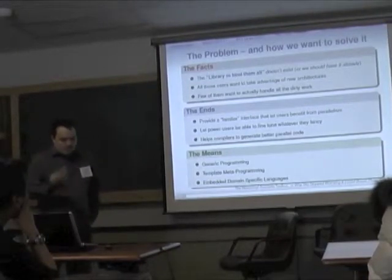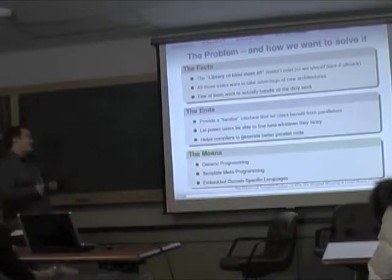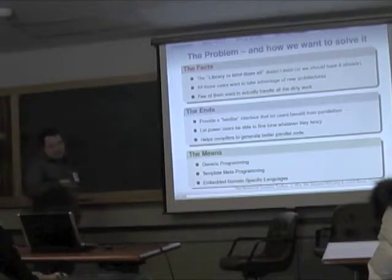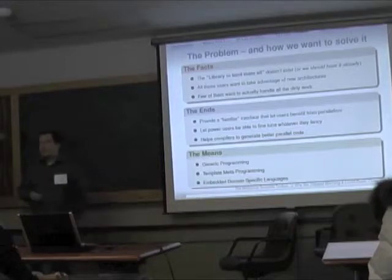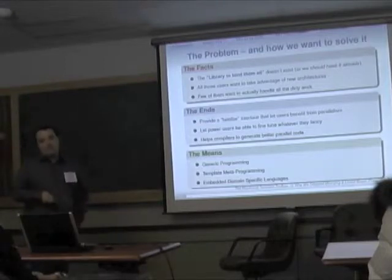And basically, we just bring down to the compiler, and we will help it generate the proper parallel code. And how do we do that? Basically, it is the trio: generic programming, template metaprogramming, and embedded domain-specific languages. And basically, how can we cook all this stuff so we can satisfy the power users?